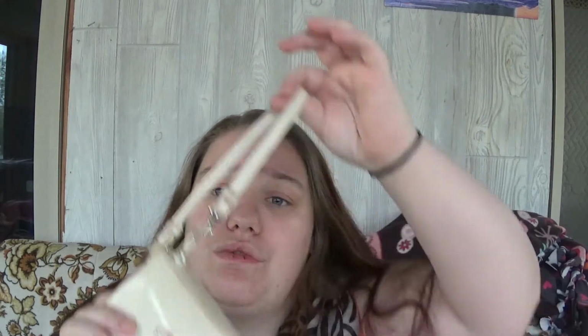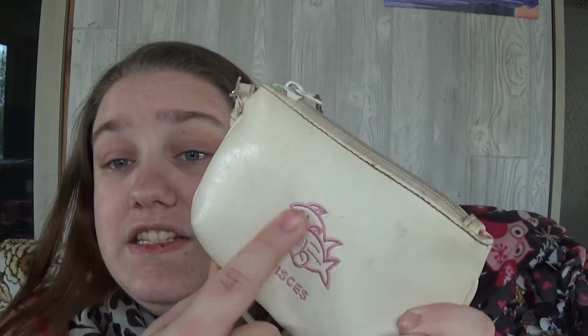So just to get started, here are a couple of items that I have purchased just to keep in my handbag or in my car, just in case. So I have this bag. I don't even know where I got it from. It's like a little wristlet type thing. I'm a Pisces, so it says Pisces and it's got fish on it. I think one of my friends gave it to me like 5 years ago, if not longer. I think it was actually more like 6 or 7.